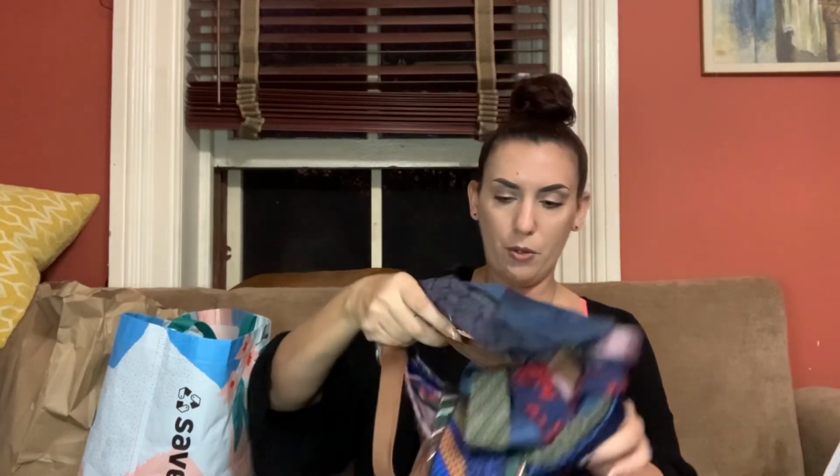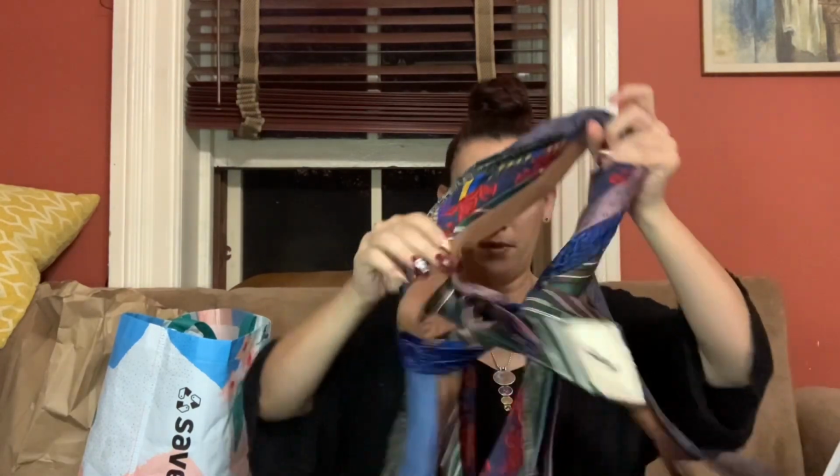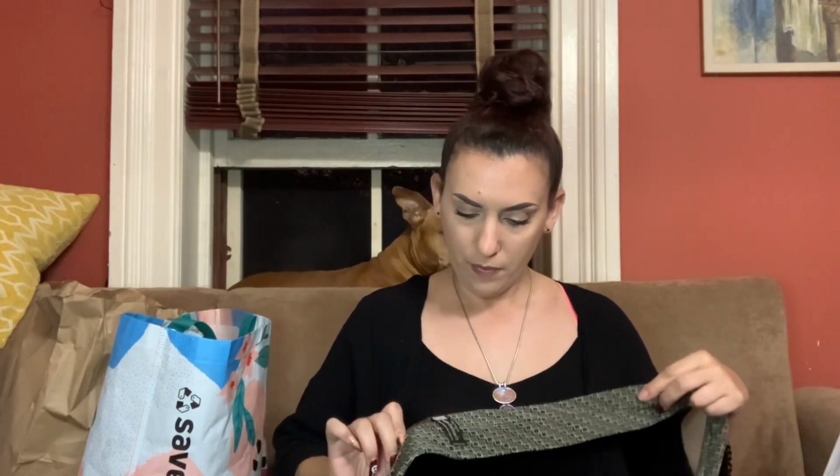All right, the rest of these I tied in a knot because I was trying to hold them all at the same time. So here's another Balmain. This one's just blue. So what are we up to? 4. I'll leave the really good ones for last. Here's another Balmain.